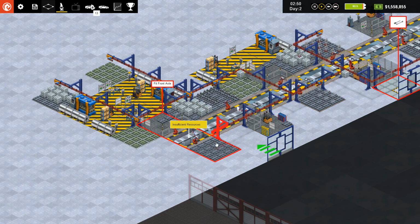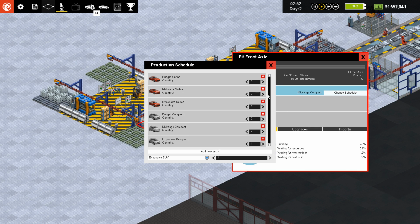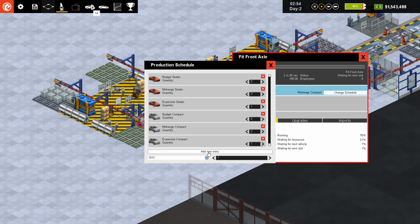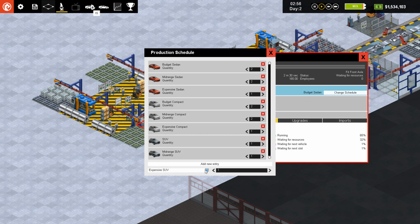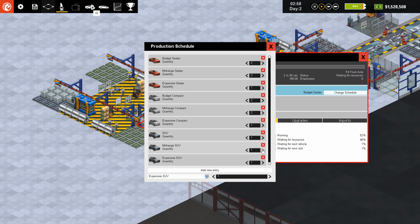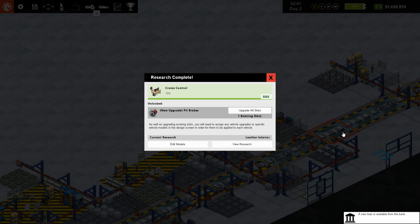Oh, but we do need to, wow, we still don't have enough of the other things coming in. All right, so let's add an SUV. Let's add a mid-range SUV. Let's add an expensive SUV. And let's bump those quantities. Very good. Great stuff. New loan is available.